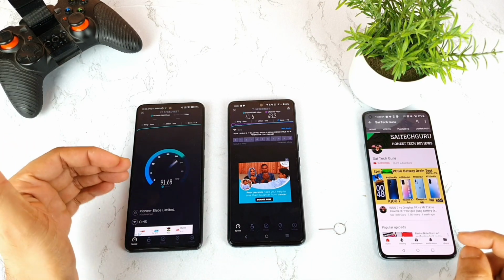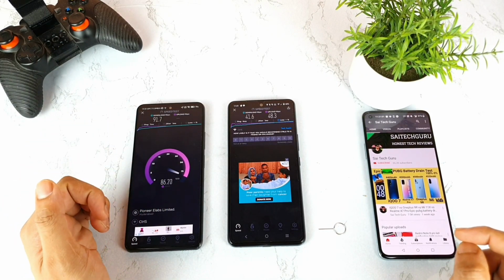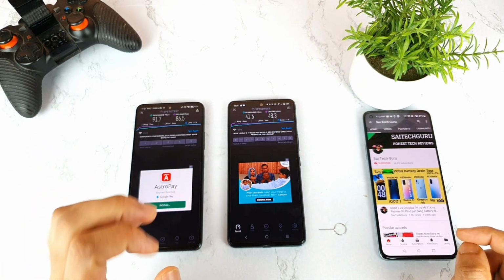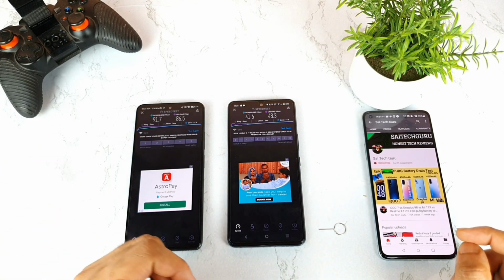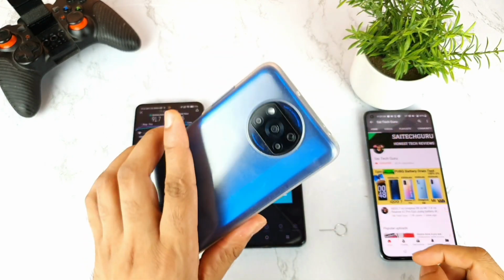As you can see, 91 Mbps, same Wi-Fi router, same Wi-Fi network, everything is same, but 91 Mbps. This Mi11X phone was able to pick that 150 Mbps really well, but this iQOO 7 is detecting 72 Mbps. And this is the same thing with mid-range segment mobile phones. So let me compare with the mid-range. This is the Wi-Fi which I connected in the POCO X3. This is the POCO X3, friends.